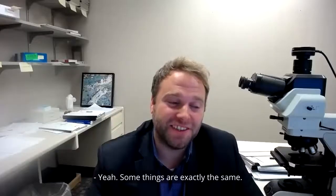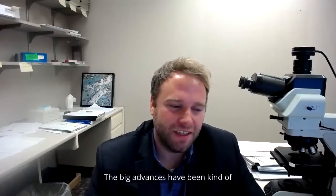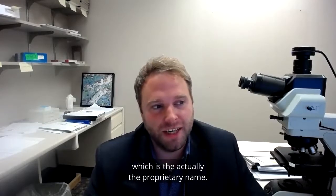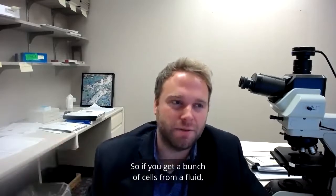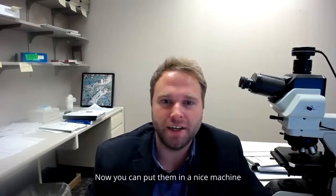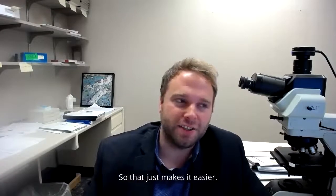Yeah, some things are exactly the same. The big advances have been in the processing of cells. There are several machines, like ThinPrep, which is the proprietary name, that create a nice monolayer of cells. If you get a bunch of cells from a fluid, you used to still be able to look at them, but they were thick in some areas and non-uniform. Now you can put them in a machine and it creates a nice monolayer. So that just makes it easier.